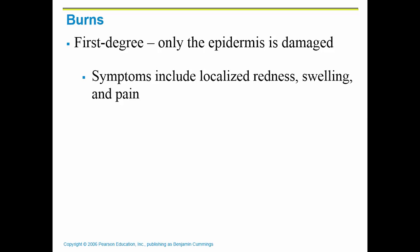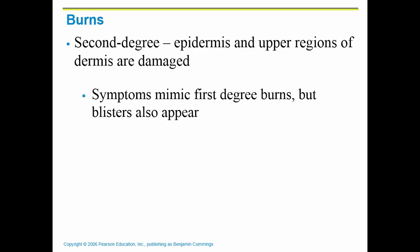It does not get into the dermis, and we've all had a first degree burn of some sort where there's localized redness, swelling, and pain. Second degree burns then go through the epidermis into the upper regions of the dermis and have all the same symptoms as a first degree burn, but this is where we start to develop blisters. So if a blister is developed, then you have a second degree burn.